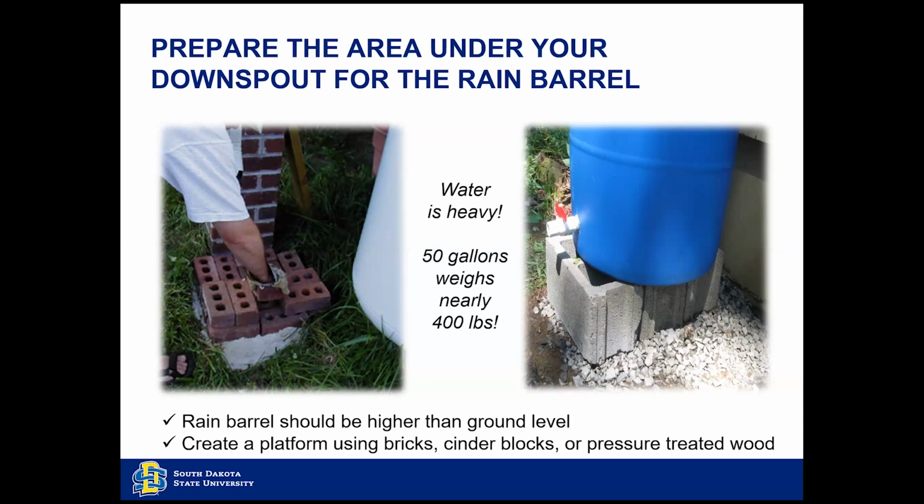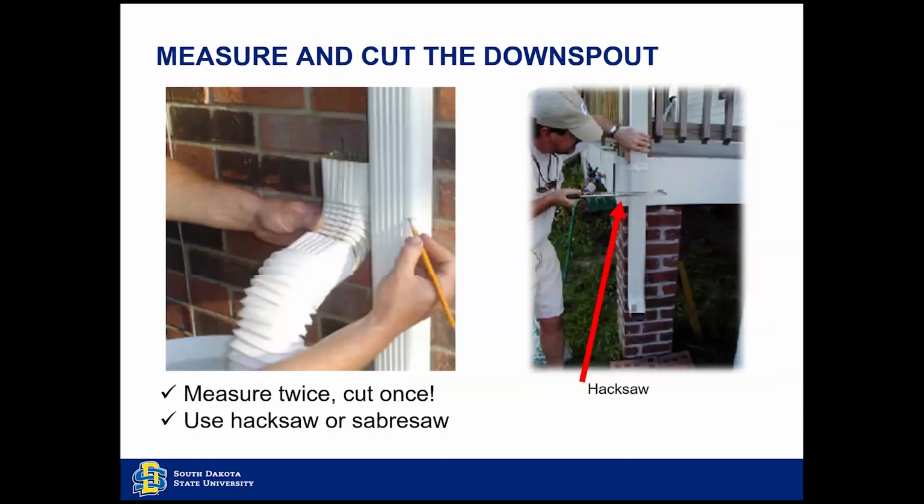Yeah, so 50 gallons, it's almost 400 pounds. So definitely want to make sure that that has some structural stability. Don't want to just do it on loose dirt, or dirt with a lot of clay that has a tendency to slide, or things like that. I don't think you necessarily need to go all the way to concrete, but it's certainly also a possibility. But bricks or cinder blocks, really anything that is going to give you some structural stability and distribute that weight.